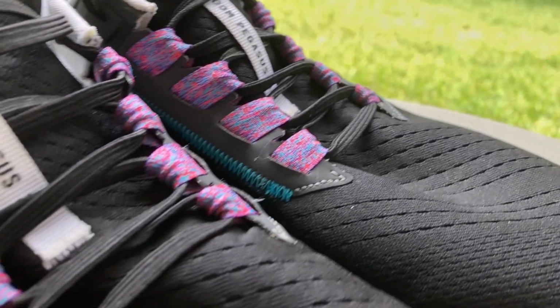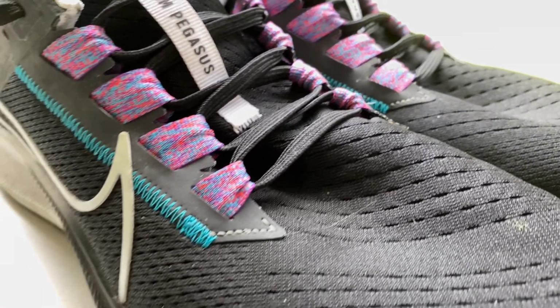The Nike Pegasus 37, people were just endlessly complaining about how narrow it was. And while I did run in the Nike Pegasus 37 for its whole life, I didn't retire it till over 500 miles. The Pegasus 38 is extraordinarily more comfortable just because of this toe box. It is lovely and wide.